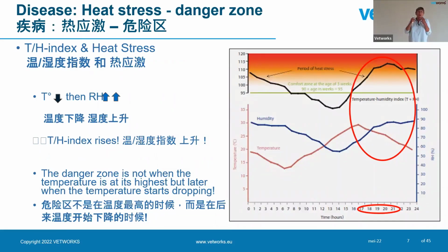And then when are we coming into the danger zone? Because that is what we want to determine. We know when it becomes difficult for the birds, but when is really the danger zone? When your temperature is high and also high humidity, then you will have the biggest problem. And also, the danger zone, if you look throughout the 24 hours of the day, for the birds, is not really when the temperature is at its highest, but later on.